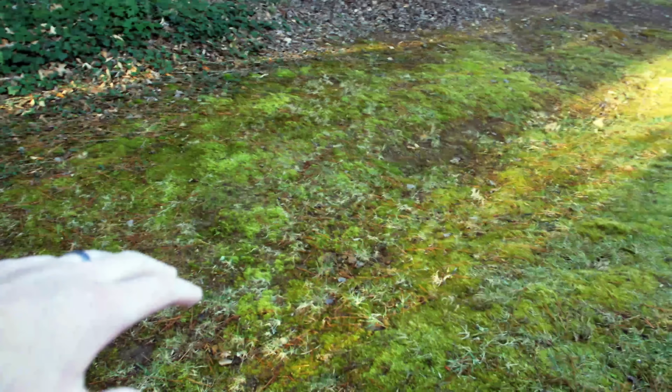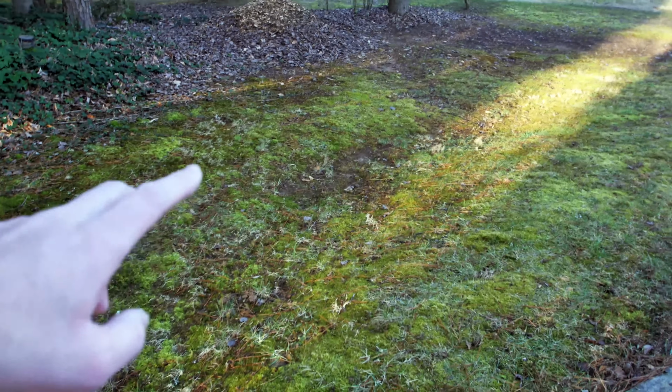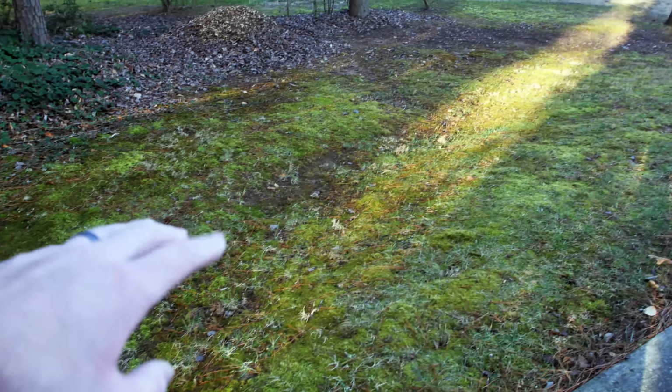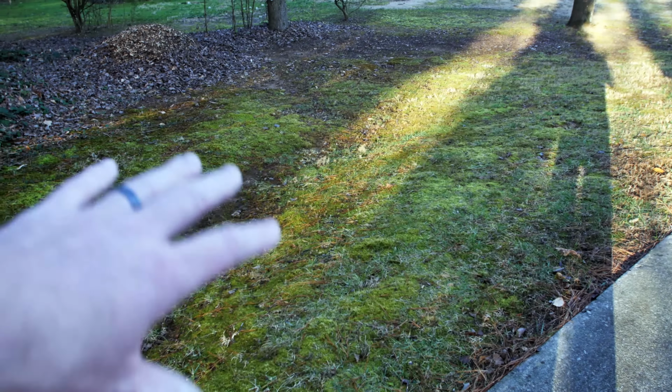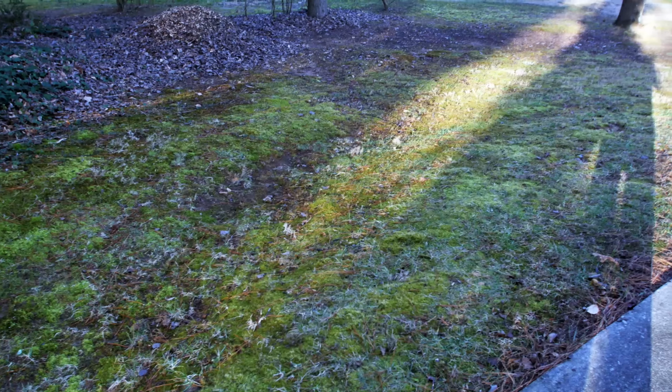A lot of the moss that was in the backyard, again, it's starting to really yellow and looks like it's starting to kind of die off, but I think I'm gonna have to hit it harder with another product to really kill it and get it out of here. And we'll probably make a video on that because that's a beast. That's gonna take a lot of work.